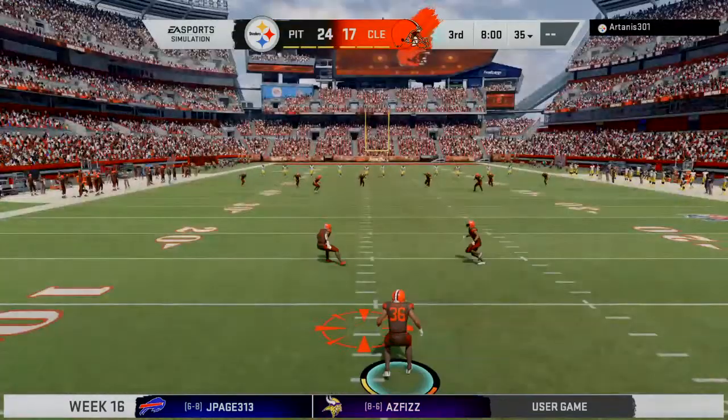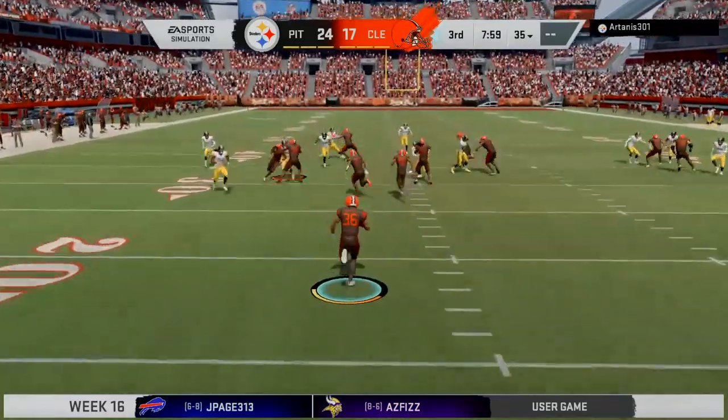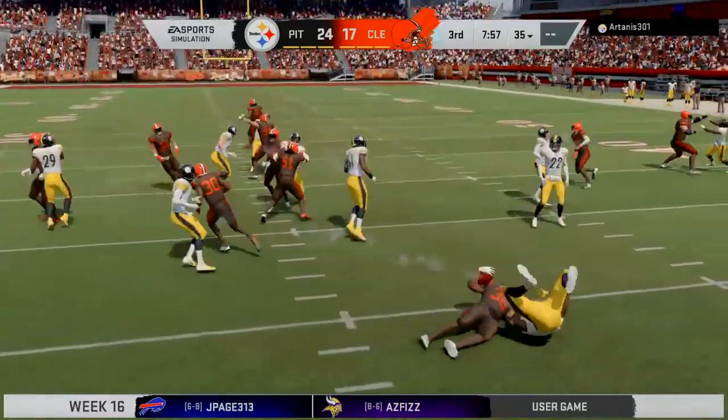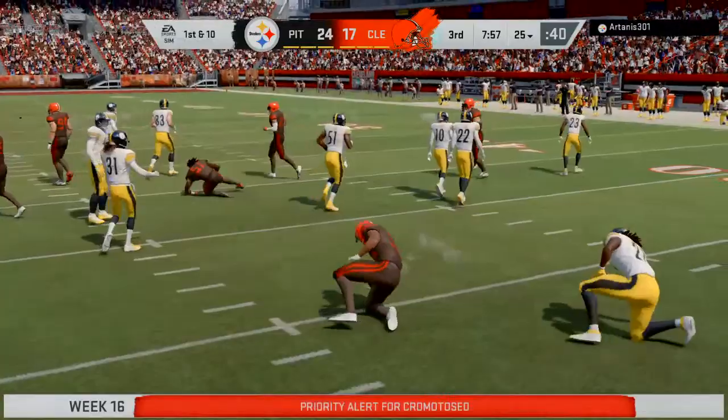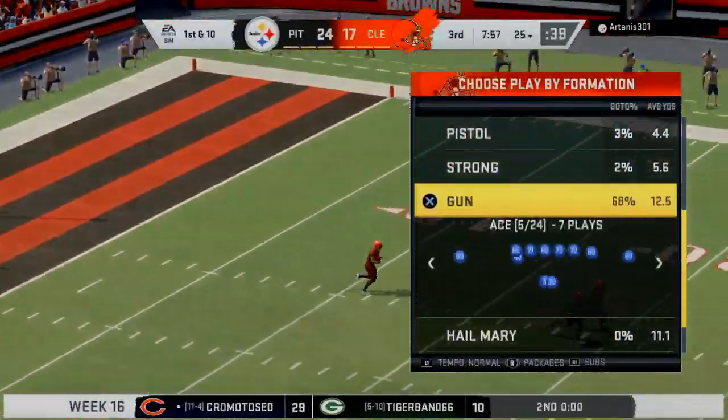Coach, so time for the second half as the Steelers have the lead, and they will also be receiving the football here to start the third quarter. And not a bad return here. He gets it out to the 25-yard line. At their own 25-yard line.